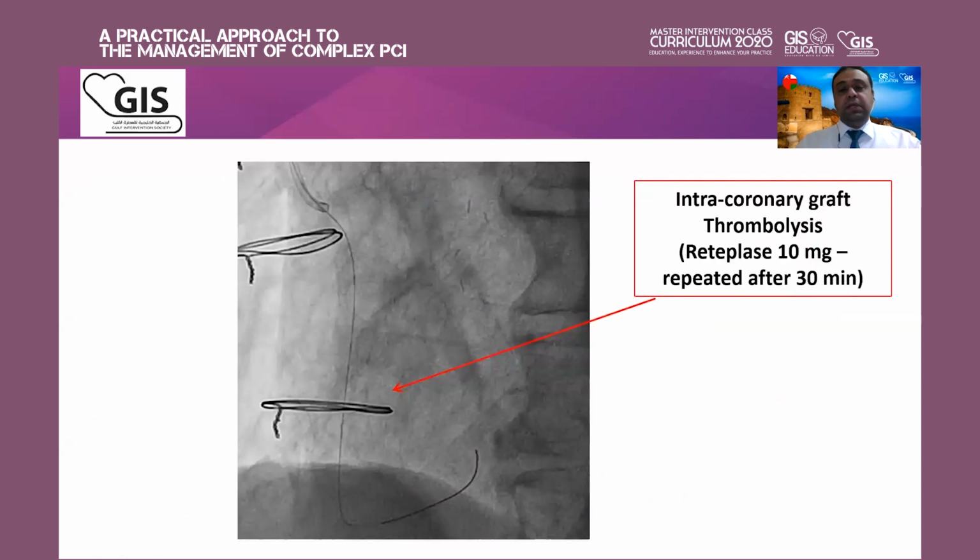tirofiban. So here the decision was to go one step up with this elderly patient, around 70 years, thin, but we need to get the flow in this gentleman who is hemodynamically unstable. So I decided to give intracoronary thrombolysis in the graft. We gave Retavase 10 milligrams, which was repeated after 30 minutes. And actually the second dose was given through the microcatheter itself.